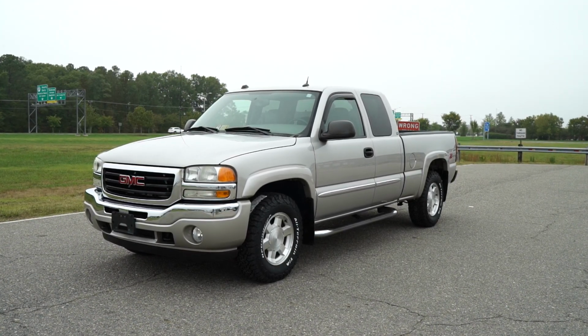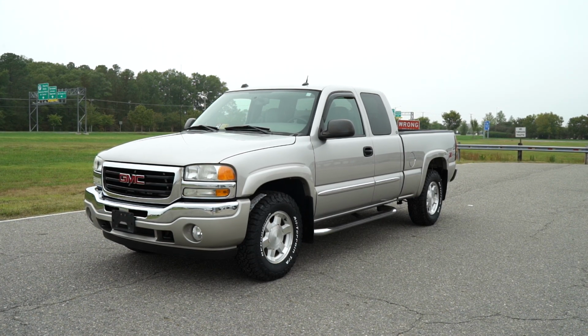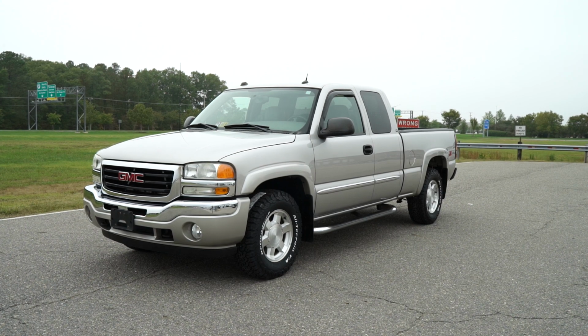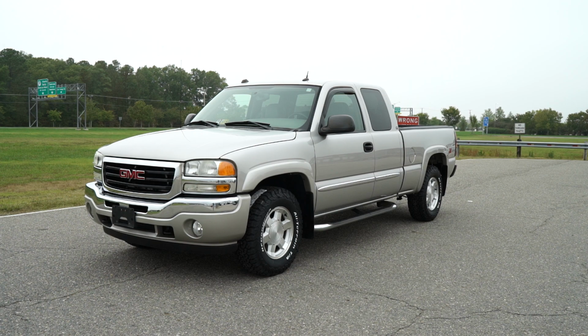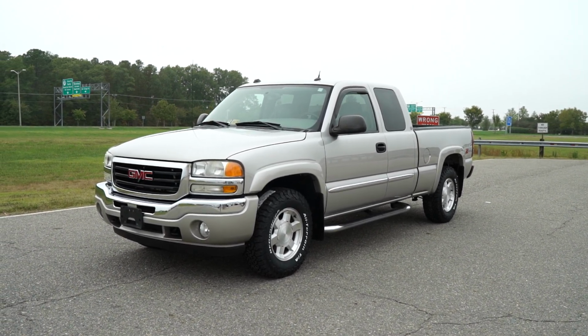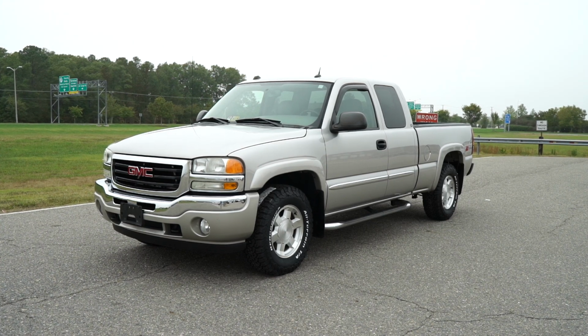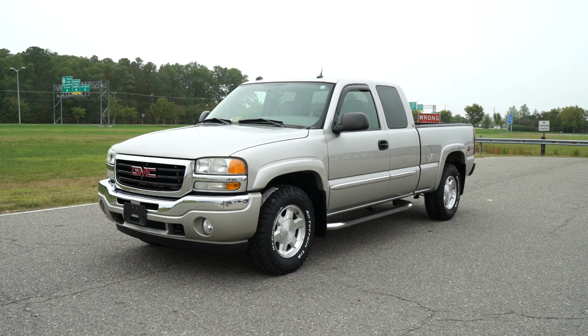This is as clean as this generation Sierra or Silverado you will come across. Only 93,000 miles, garage kept, was not a work truck, privately owned by an elderly man. Beautiful condition, all original paint, all original panels on the vehicle. We got the truck in and it was already in beautiful condition.